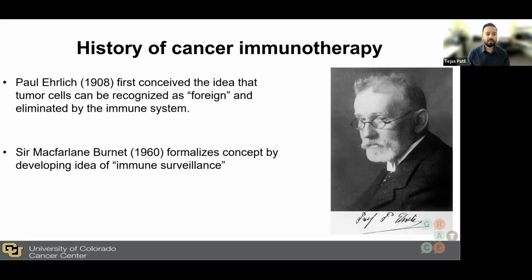So immune therapy in some sense is new, and in some senses is based off of ideas that have been developing for a very long time. Paul Ehrlich in 1908 really was the first to conceive of an idea that tumor cells could be recognized as foreign and potentially eliminated by the immune system. Subsequently, Lewis Thomas and McFarland Burnett formalized this concept and coined the term immune surveillance, which really is the first foray into this field. The idea here is that the immune system can normally scan the body for emerging cancer cells and destroy them. And this has been supported by many observations.